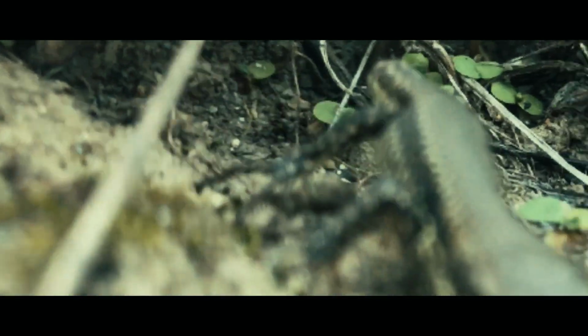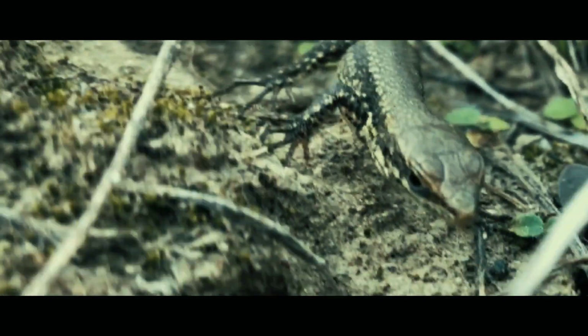Check out this cute little fella right here. He's a little dinosaur.